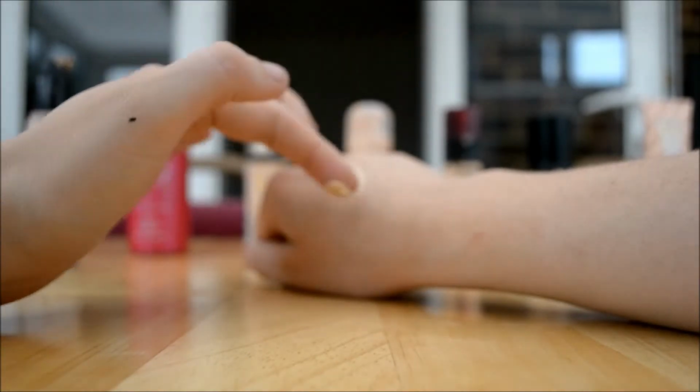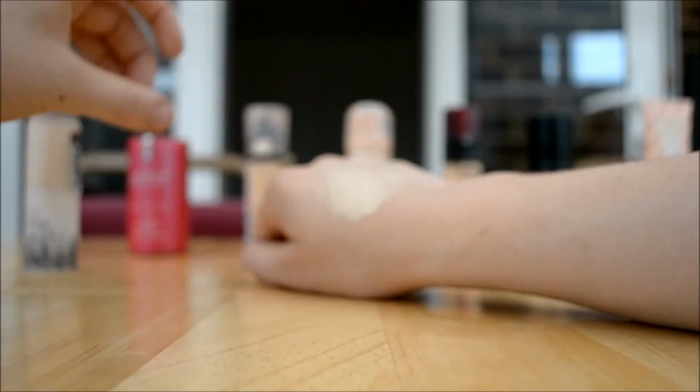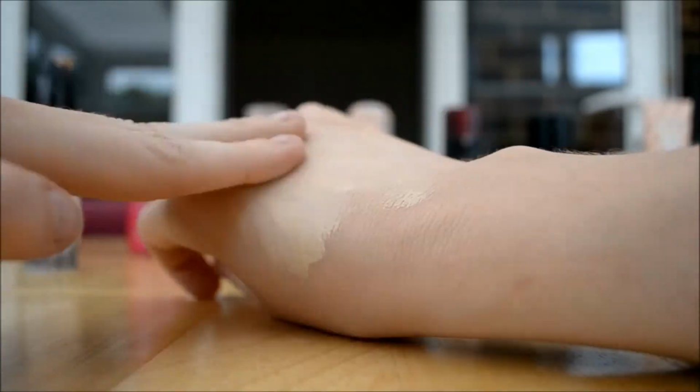It's a very heavy coverage foundation. Very nice foundation though. Because it's not the lightest, but it looks like it could be. It's very yellow toned, as you can see on my hand there. Very yellow. It rubs in very well.